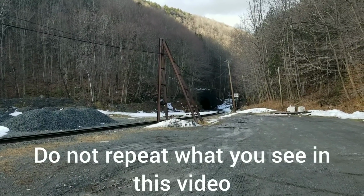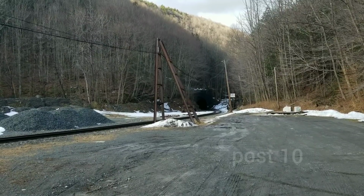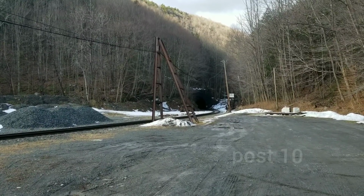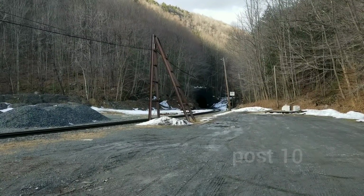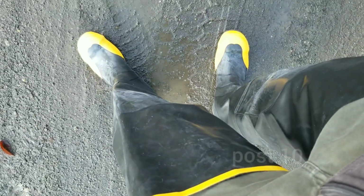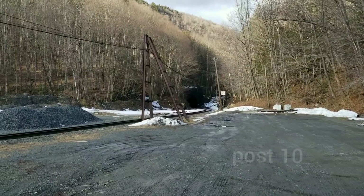Hey everyone, today we're at the east side of the Hoosick train tunnel. The east side is in Florida, Massachusetts. I was here about a month ago, just taking a look at the train tunnel, but today I'm back and I have some really tall boots that I just bought, just so I could look in a culvert that I discovered here.